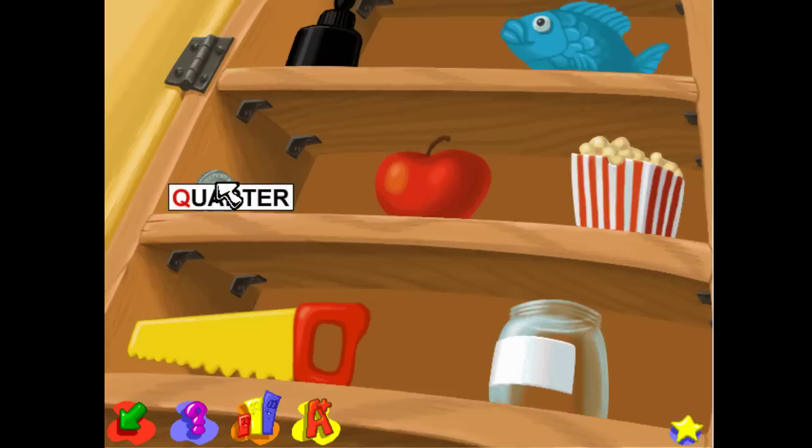This is a quarter and it starts with the letter Q. This is an apple and it starts with the letter A. This is a saw and it starts with the letter S. This is a jar and it starts with the letter J.